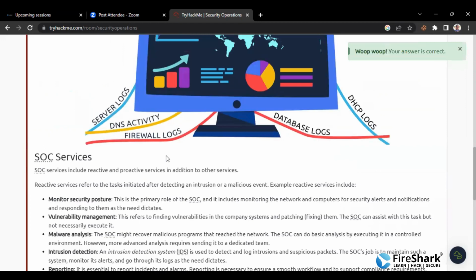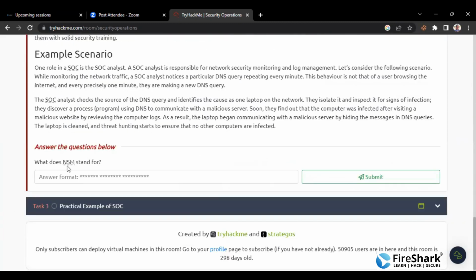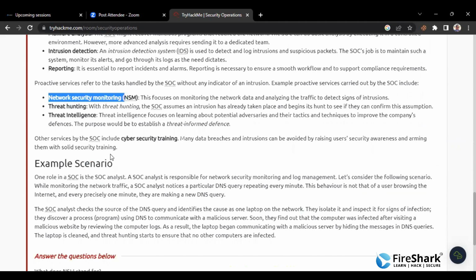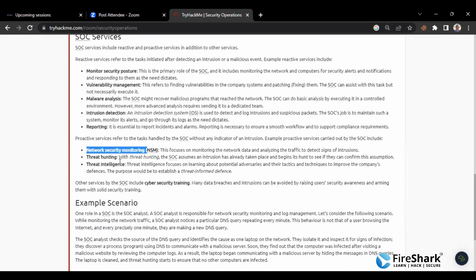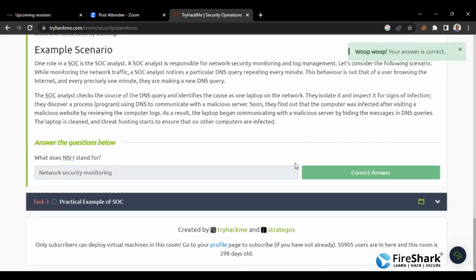Now we will move into elements of security operations. You just go through it and then we will move into our question. What does NSM stand for? NSM stands for Network Security Monitoring. So we will copy it, paste it here and submit. Yes, the answer was correct.